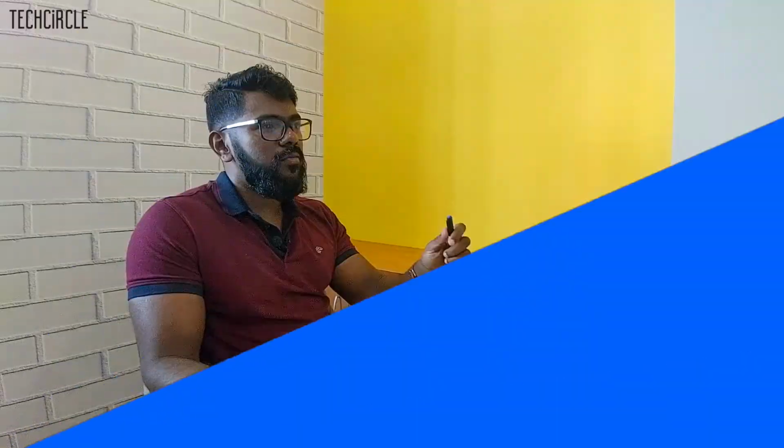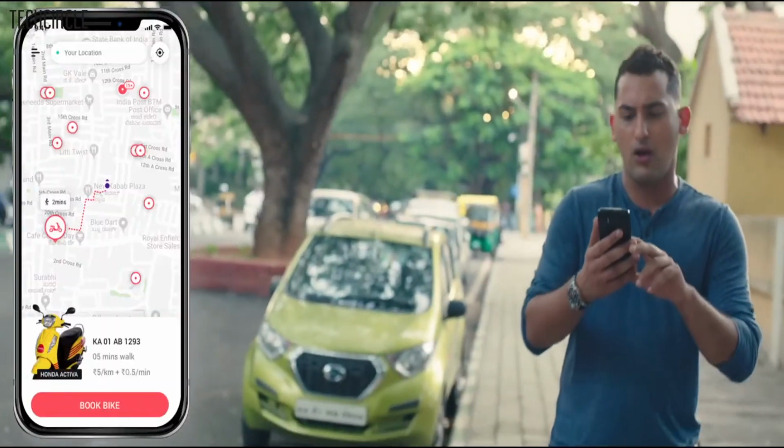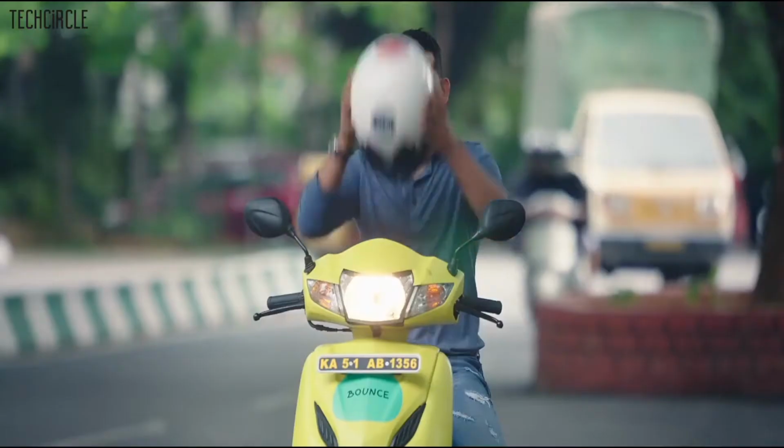Brief me about the difference between what changes happen on the bike once it leaves the factory and once it goes onto the road as a Bounce bike. What type of installations and what type of tests, sensors are put in? Right off the bat, you would see that there is no key in the Bounce vehicle. From a factory finish bike, we take the key out and we put our IoT in and we put our locks in. So what you see is a bike that is transformed from the traditional way of turning the key to something that you do on an app.